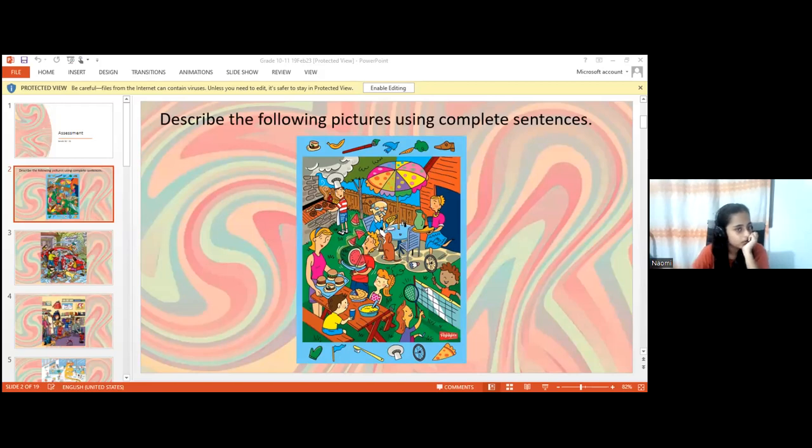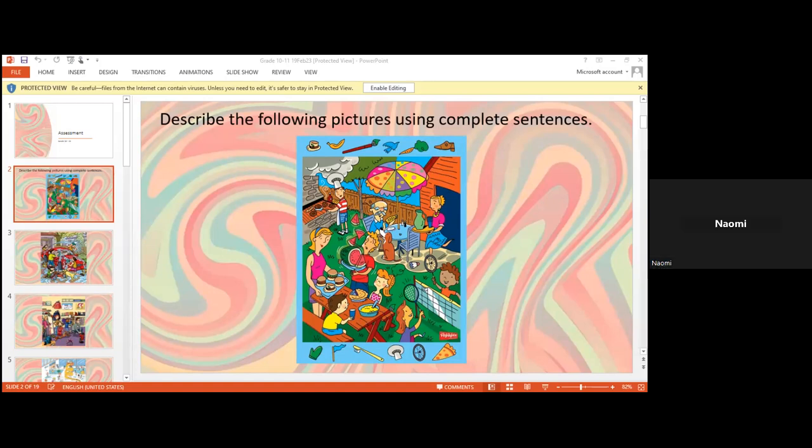What is this picture about? So I think so. This is a park. Okay, go ahead. I see a chef and little children in this picture. Okay. Can you maybe identify what they are doing actually?